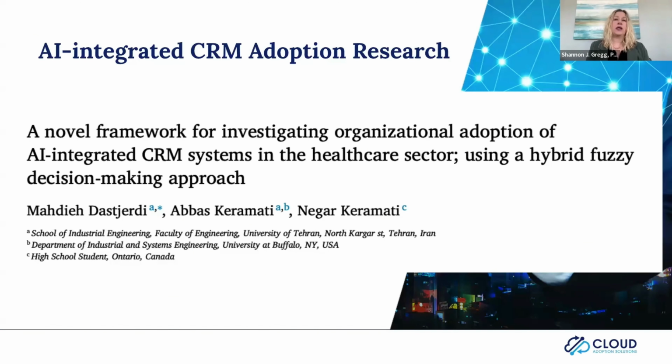So this study I really, really liked, investigating the organizational adoption of AI integrated CRM, specifically in the healthcare sector. Why do I love this study? I love this study because they're focused specifically on healthcare, which we all know is heavily regulated, which means AI and CRM has to pass the sniff test there as well. If you have a policy in your organization that says, here's how we can and cannot use AI, great, good for you.